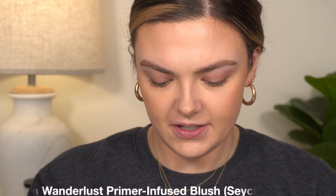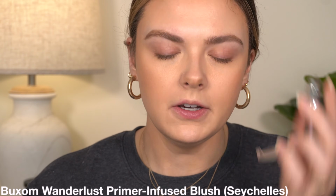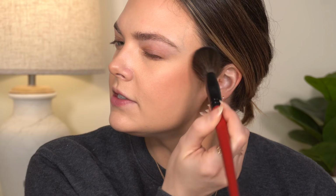And then for blush, so I pulled out this Bare Minerals one, the Let's Go Nude, but then I also kind of want to use Seychelles from Buxom. Yeah, I kind of want to use Seychelles for some reason. So I'm going to go into this one with my angled blush brush from Smashbox. This blush is so pretty, I love it.